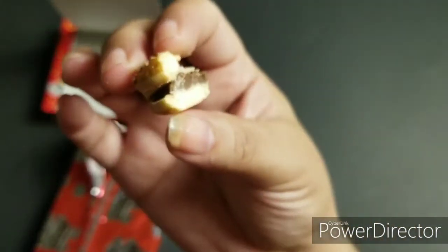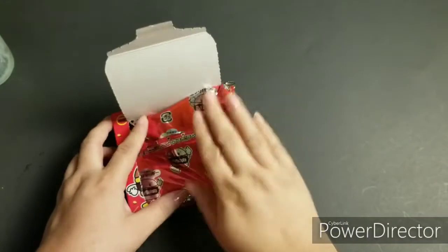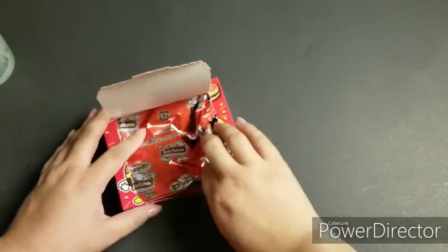I love it. It's just super simple deliciousness. Okay, I'm going to give that a 10. 10. Perfect. Okay, we're getting near the end.